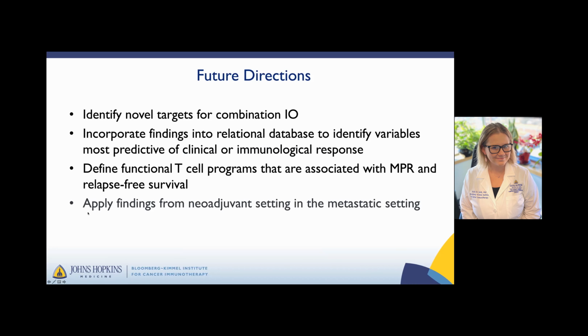So moving forward, our goals are to use the data that we have and leverage all of these really cool data sets and biospecimens to identify novel targets for IO combos. We want to develop a relational database that will allow us to really mine these data and make associations with clinical outcome and response to treatment. We, of course, want to define functional programs that are associated with response and resistance. And we really want to use these findings in the neoadjuvant setting, which is really attractive scientifically, to then see if our findings can be applied to the metastatic setting as well, and work in a larger number of patients.